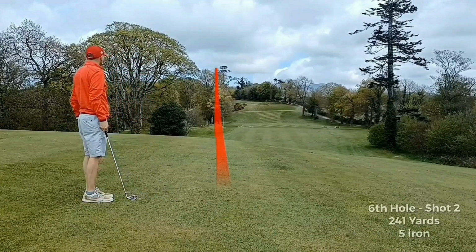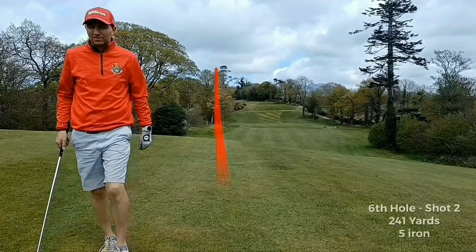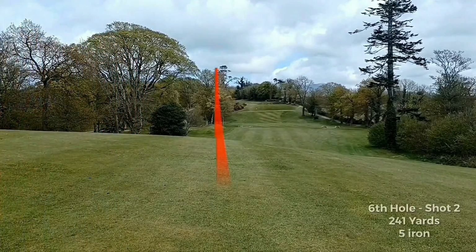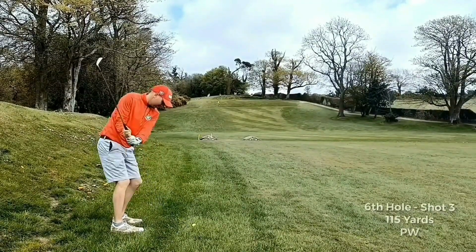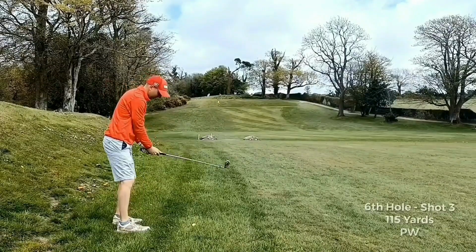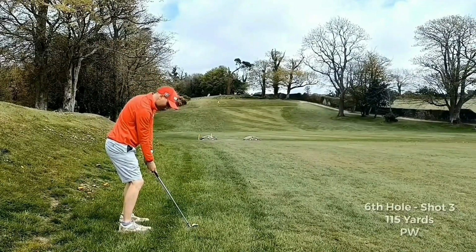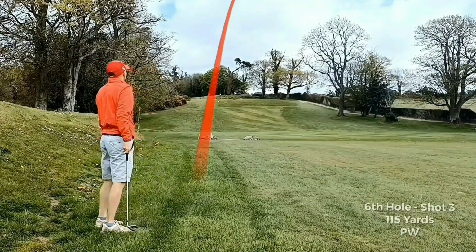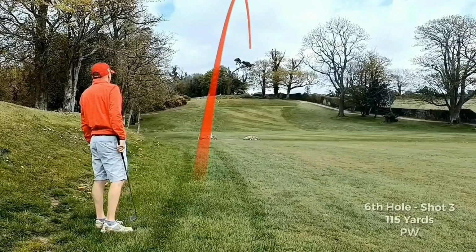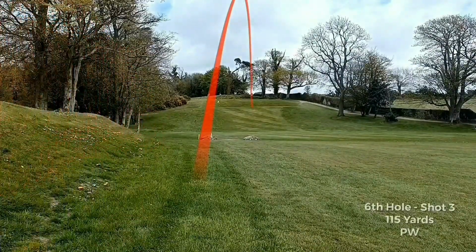Come off the bank. Come off the bank. Lovely. Yeah, just in the fringe there. Yeah, I went a bit further left than I wanted, into the rough unfortunately, but still hitting my 3rd shot on from 115 yards away. Lovely. It's on.